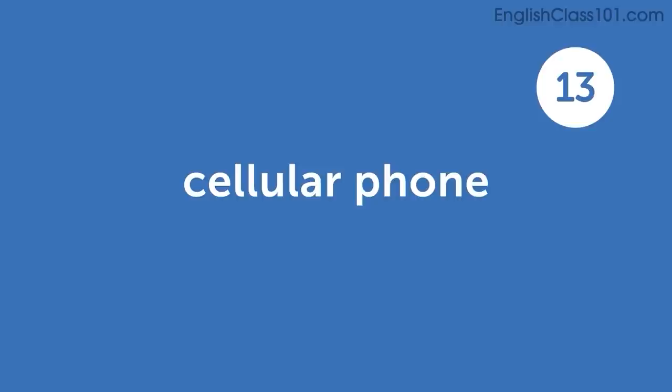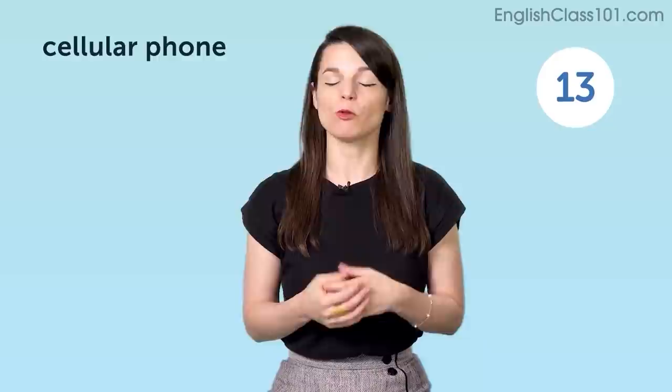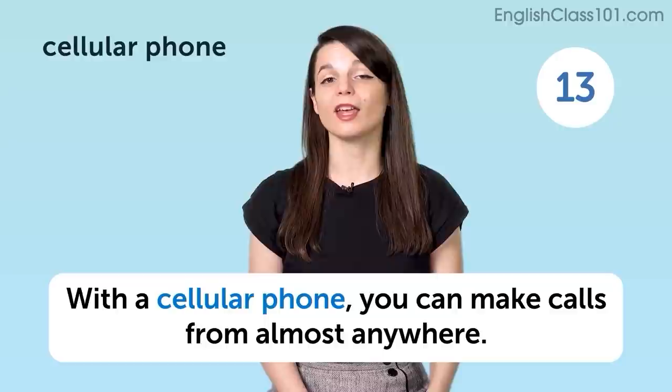Cellular phone. So a cellular phone is a very common thing that many people have. We often shorten this expression to cell phone. With a cellular phone, you can make calls from almost anywhere.